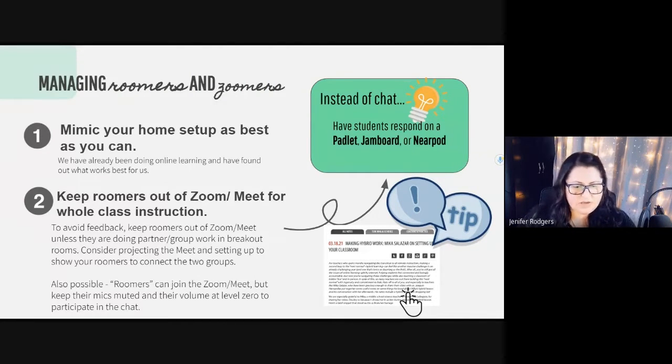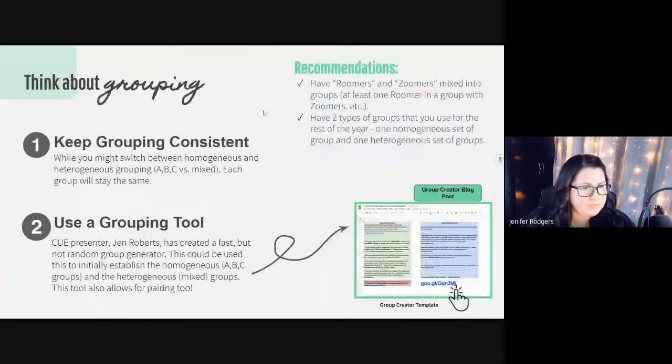This is also a link to an article if you want to take a look at that on how to set up a classroom.